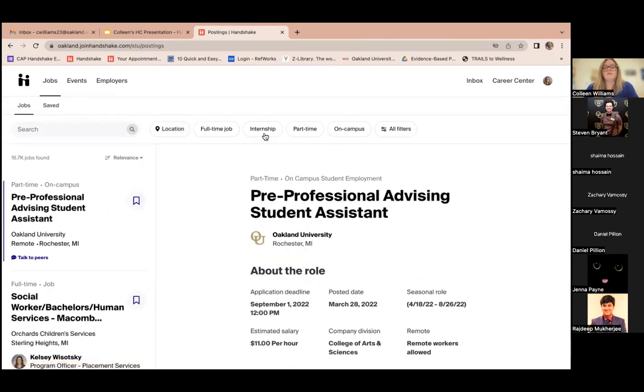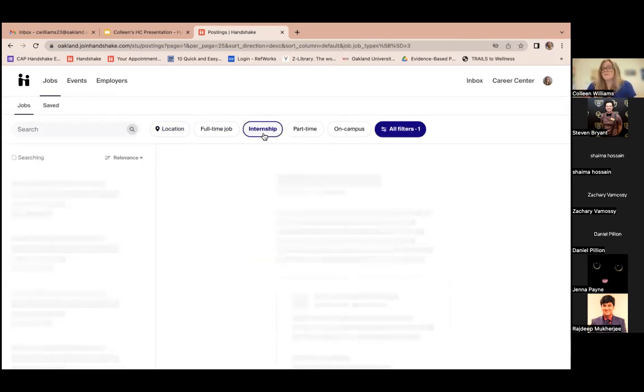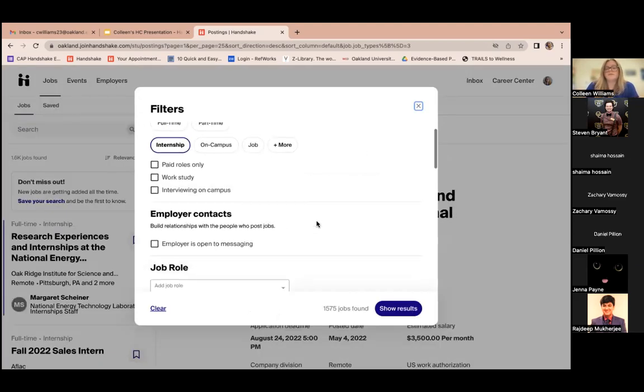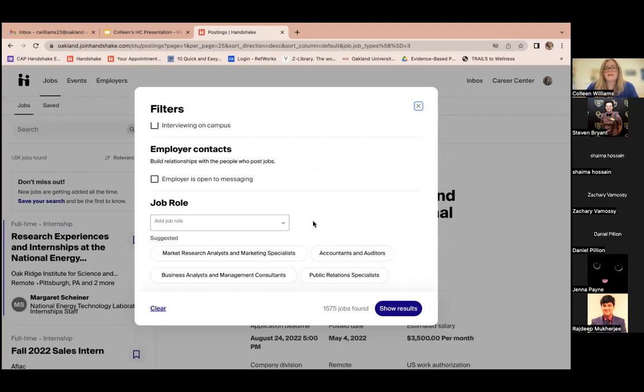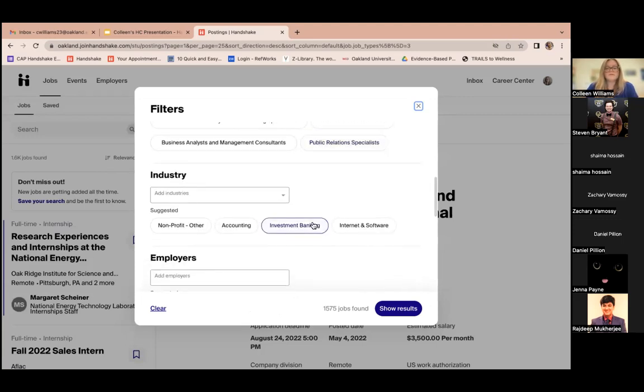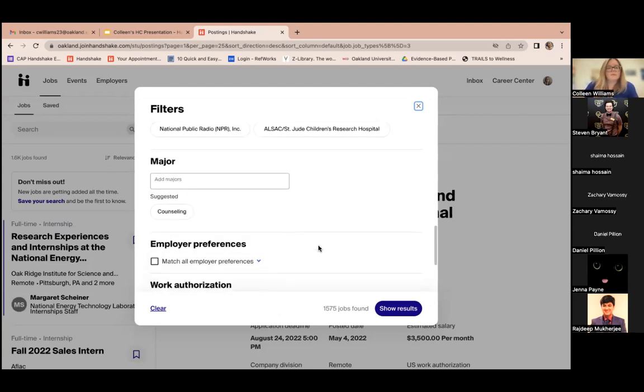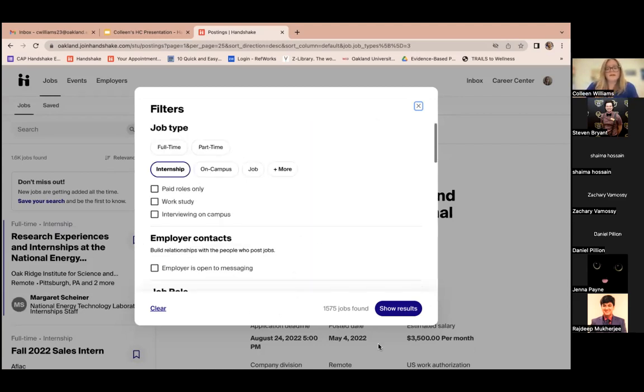If you're looking for an internship specifically, we have an internship filter. We also have different filters for full-time, part-time, the different job roles, different industries that you might be in, employers that you're looking at. There are some students that want to work in a nonprofit, and some students want to work as an engineer at GM. So you can always add and remove these filters as you see fit, and then click on show results.